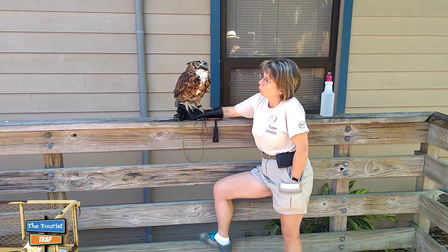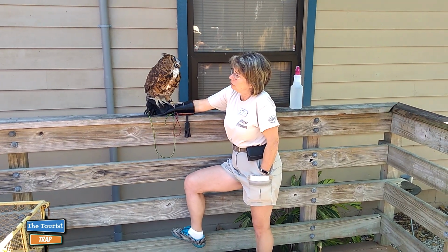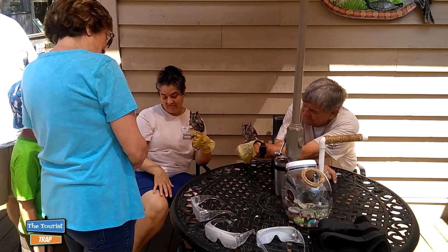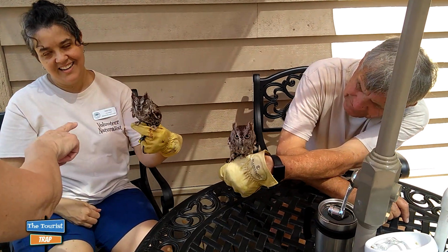We got a trainer out here with some birds of prey, a little demonstration going on, looks like. And they have some more trainers over here holding some owls. These are pretty cool. Showing everybody up close and personal.